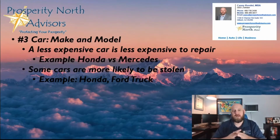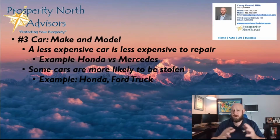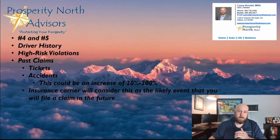So number three, the car make and model. If you've got a less expensive car, it's less expensive to repair. So think about what it costs to repair and maintain a Honda versus a Mercedes. There's OEM parts, there's aftermarket parts, those types of things. There's also cars that are more likely to be stolen. Talking your Nissans, your Ford trucks, those cars are stolen in remarkable numbers.